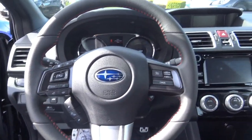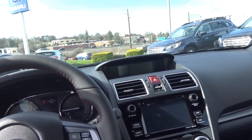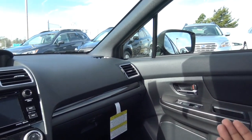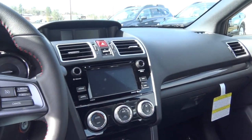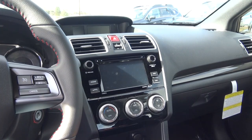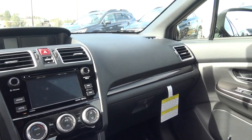All right, now stepping on the inside of the WRX here, even though the regular Impreza has gotten fully redesigned for 2017, to be honest, the vehicles don't look a whole lot different in terms of their interior designs. And everything is still pretty simple and well laid out, which many people love about this car. And I love the carbon fiber interior trim. That's a nice styling touch.